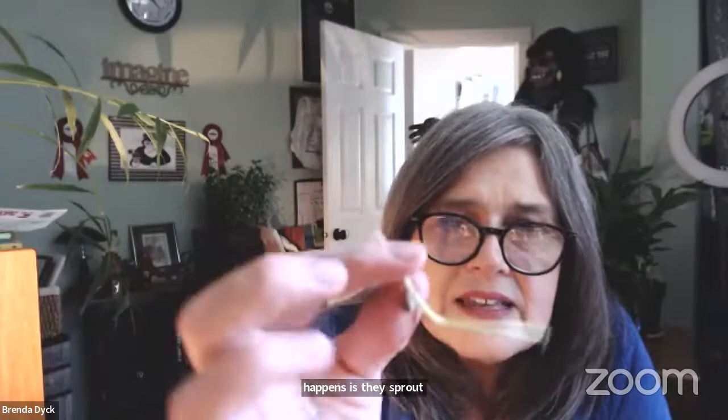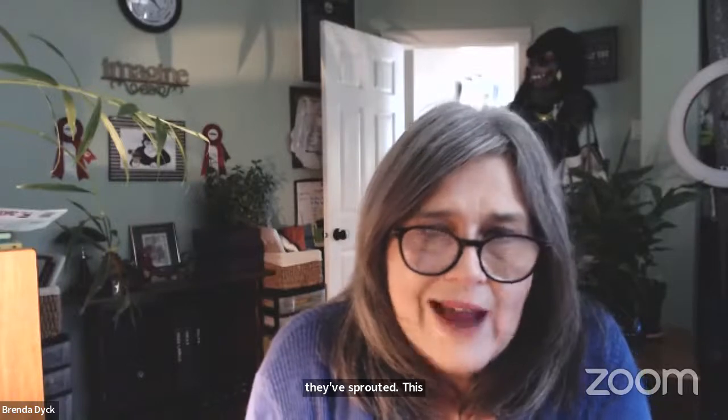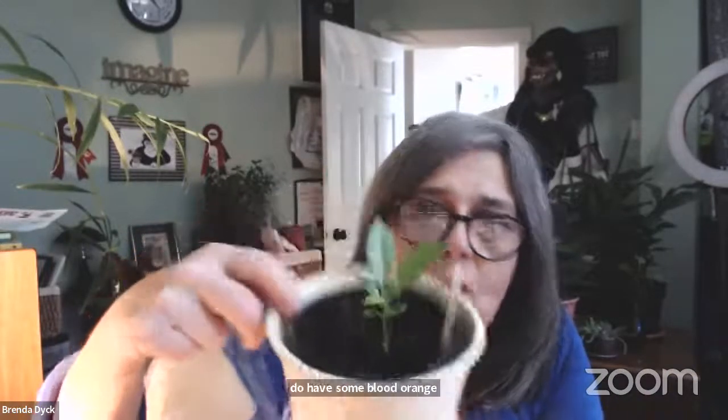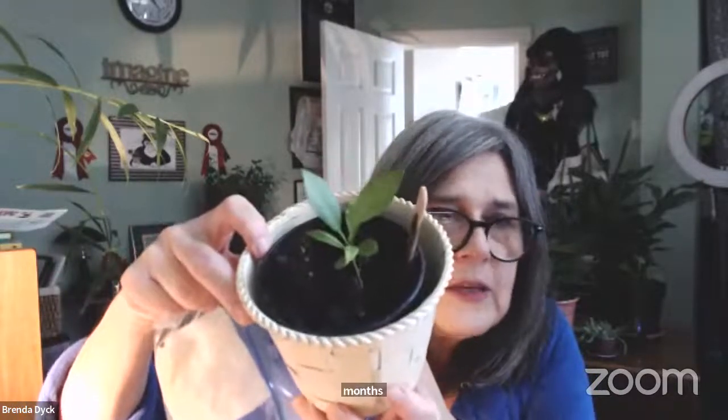Now, at this point, I'm going to transplant these. See if I can get it here. So these are the little seeds, and they've sprouted. This will actually start lemon seeds, and it'll have an actual lemon plant. Now, some people said that it won't actually get lemons, but it makes an absolutely gorgeous houseplant. Now, I do have some blood orange ones here that I've started. These were started maybe 4 months ago. So they grow fairly slowly, but they end up being really gorgeous little plants.